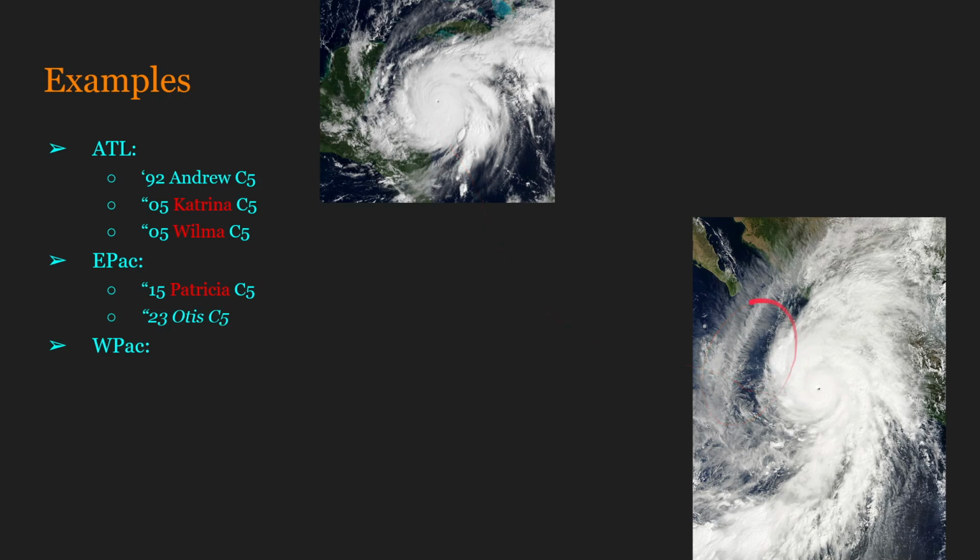2023's Otis is a special case here. Otis happened in roughly the same-ish area as Patricia, just did not have the same path. Otis happened a little bit further north towards Baja California and the states of California. The biggest problem with Otis was the immense lack of data that NHC had in the region. It was not anticipated to reach Category 5 strength until it was already Category 5. Otis went from low end Category 3 to its peak of 165 miles per hour in just 9 hours.